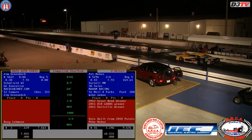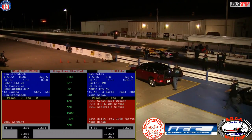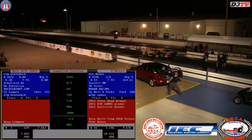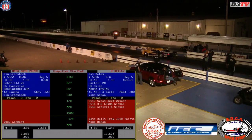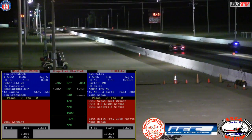Pat Nahan, another one of the cars here this weekend causing owner, driver Pat and Mike Nahan to utter a lot of words like golly gee and son of a gun. Car has not made a good lap down the racetrack. 843 index, should be down in the 7-second zone. Best they've been able to muster is a 9.6 second run down the racetrack. Little 6-cylinder Ford powered Neal and Parks chassis entry. Obviously some gremlins in the Nahan camp, or in the Nahan car, I should say, trying to figure it out. Ooh, that's looking a whole lot more better.